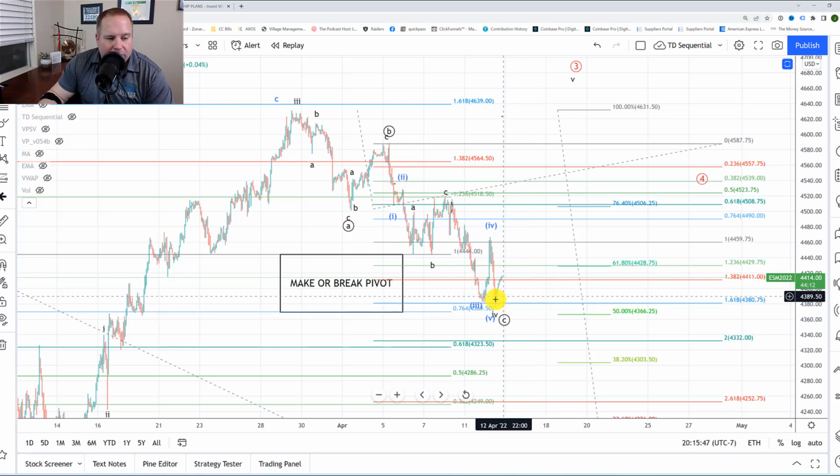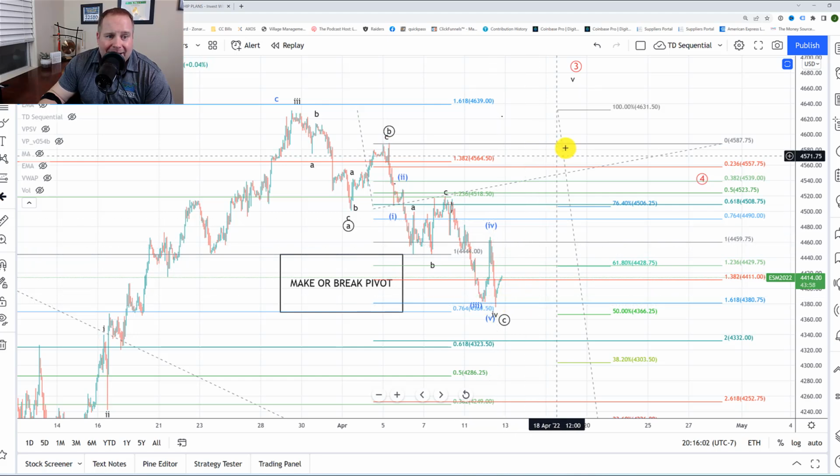So the good news for the bulls is they did hold the pivot again, and they're starting to rally. They do have a bottoming signal coming in, but they still have work to do to create a 5-wave move up, a 3-wave pullback, and then another move up to kind of confirm that we've got our bottom in place, and we're looking at that rally up toward our wave 3 target here.